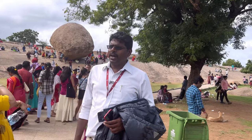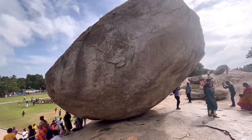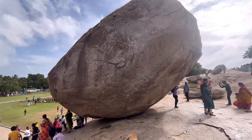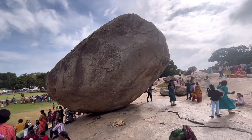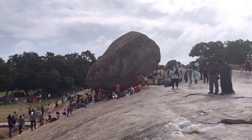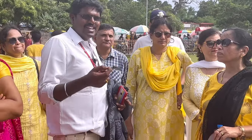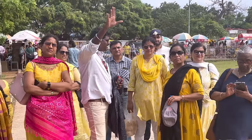See, this is the balancing rock. This balancing rock is familiarly called Krishna's Butterball. You can see the balancing rock, which is at the tip. In olden days, during the period of the Pallavas, they tried to replace Krishna's Butterball, I mean this rock, with the help of elephants, but they could not move it even a little bit. They wanted to replace it, but it was not possible. Even nowadays, it's balancing. It's a balancing rock.